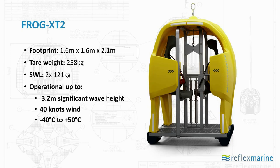Here is another view of Frog XT2. So, very small footprint, very light product, and then quite high operational envelope. Up to 3.2 meter significant wave height, so much higher than wave, and up to 40 knots of wind, the unit will be stable. And then extremely wide operating envelope in terms of temperature, -40 to +50.